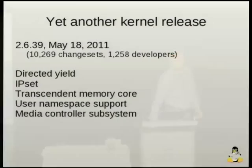Of course, we had another kernel release in May, 2.6.39, relatively busy development cycle, even if the headline features are relatively small. Directed yield is an optimization for virtualized guests. IP set, a mechanism for dealing with large numbers of subnet numbers and so on, and firewall rules as part of the firewalling subsystem, went in there.